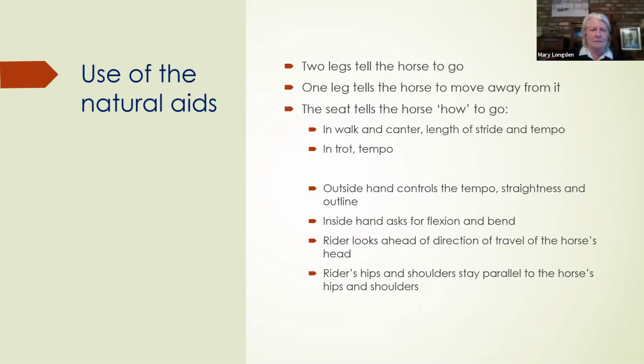Okay, next one. So we went over this in the last one. It's 2 legs tell the horse to go, 1 leg says move sideways, and the seat, and this is the important thing, is that the seat's telling the horse how to go. So in walk and canter, it's the length of stride and how fast you want them to go. And in trot, it's mostly how fast you want to go with the tempo, but you also have to travel with your seat forwards when you want to have a longer stride. And when you want a shorter stride, then your seat does just a shorter following.